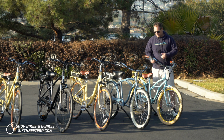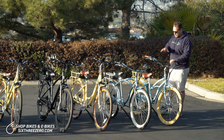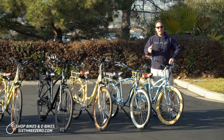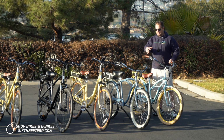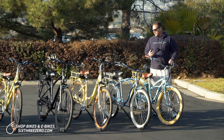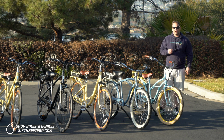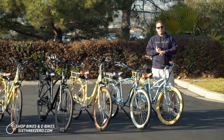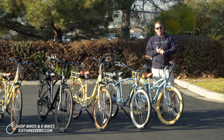The other thing with the Around the Block cruiser is the style. If you're looking for something that's gonna pop, you can see we've got cool, fun colors in these two bikes. It's gonna set you apart, and you're also gonna be comfortable riding it. So top speed of 20 with the throttle, pedal assist 28 miles an hour.